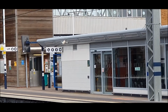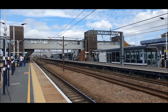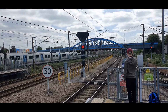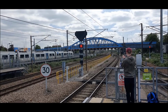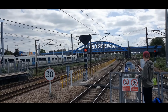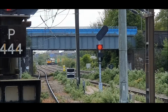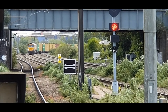Oh, really? Platform 7. Okay, let's just do a quick about turn. There is something down there. So, okay, it's coming through early. It's the Hams Hall to Felixstowe GB container train, and it looks like it's the Ukraine liveried 66. Now, I can't actually be sure if I have seen this particular 66 as of yet.